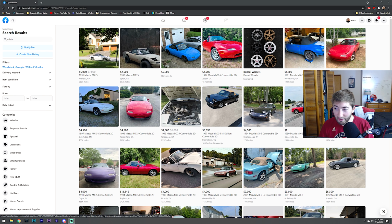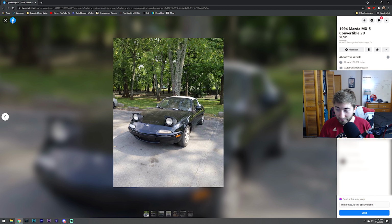Let's go ahead and take a look at the bad ad first. First off, the thing that bothers me, the description: all original part, clean title, doesn't come with the hardtop. That's all the information you got. I mean, that's good to know that it has a clean title and it doesn't come with the hardtop, but other than that, it doesn't really tell you anything at all about the car. You're gonna have to ask this guy some questions when you go to message him.